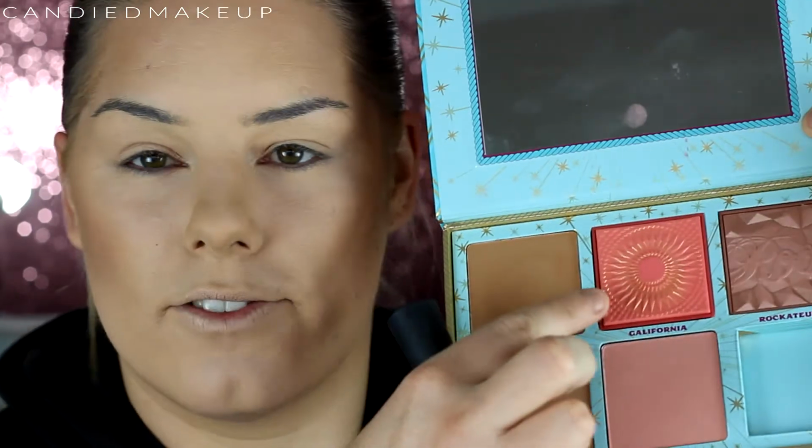I'm just going to go in with just a touch of the standard Hoola. Now just doing one half of my face, we're going to start on the glam side first. So I'm now going to still take that Cheek Parade palette, and I'm going to take the shade California, and I'm just going to pop a little bit of blush on this side of my face. This is going to be the glam side, this is going to be the skull side. It's quite intense when you swatch it, so I was a bit nervous, but oh, that is really pretty.